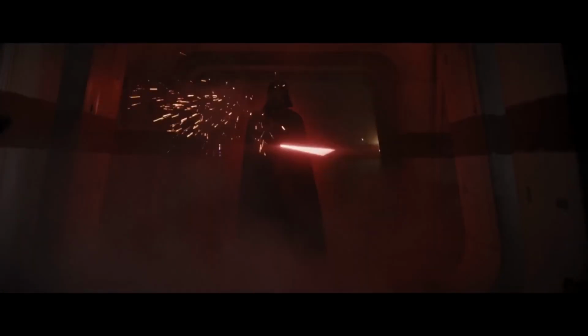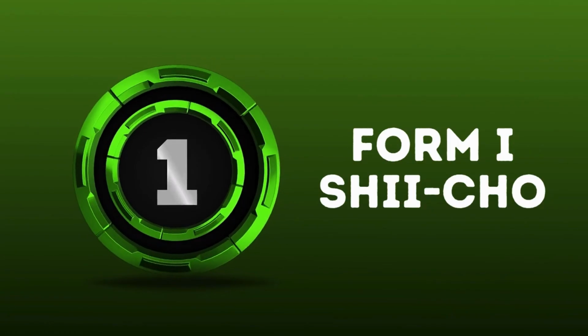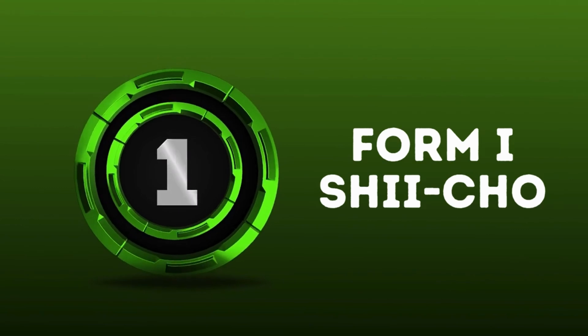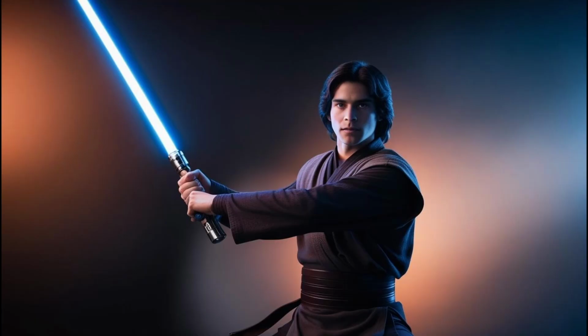To understand the grandeur of lightsaber combat, we first must look back to its roots, the ancient and earliest forms of lightsaber combat. Form 1. Form 1, also known as Shi-Cho, is the foundation of all lightsaber combat.